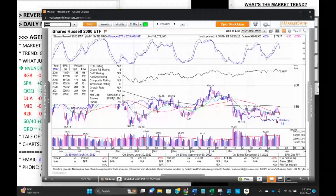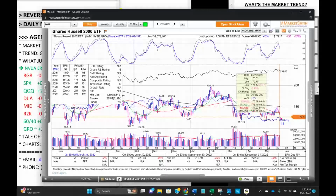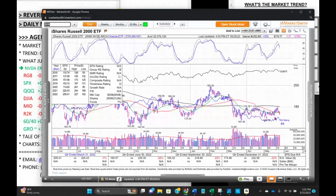IWM showed a bit of relative strength Monday and Tuesday until it ran into the 200-day moving average. Multiple closes above the 21 and the 50, but now back below both the 21 and the 50. We'll have to see where we close the week here, but for now, big line in the sand at this 180 level and the 200-day moving average for small caps.